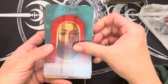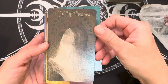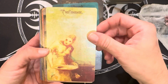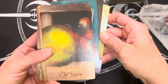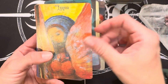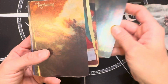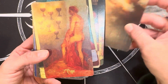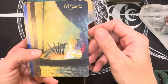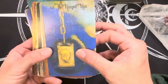This is a 2 of Swords. Oh, it's just so beautiful. The High Priestess. I want to start using this. Confinement. There's some extra cards in here. The Emperor. Enigma. Wheel of Fortune. Awakening. That's Ivan snoring again. 6 of Swords. It's just really beautiful. I'd like to start using this coming year.